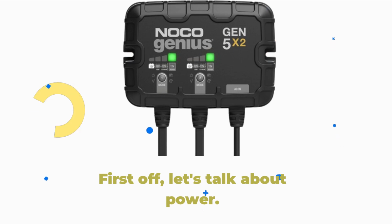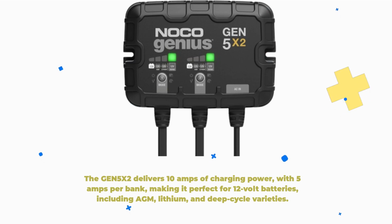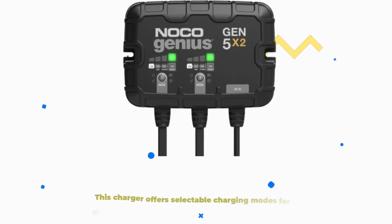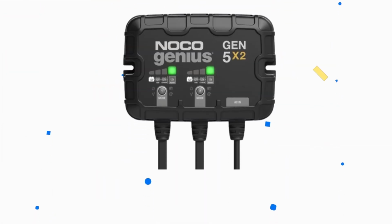First off, let's talk about power. The GEN5X2 delivers 10 amps of charging power, with 5 amps per bank, making it perfect for 12-volt batteries, including AGM, lithium, and deep cycle varieties. But it's not just about power, it's about precision. This charger offers selectable charging modes for different battery types, including 12 volts, 12 volts AGM, 12 volts lithium, and even a 12 volts repair mode for all your lead-acid and lithium-ion batteries.